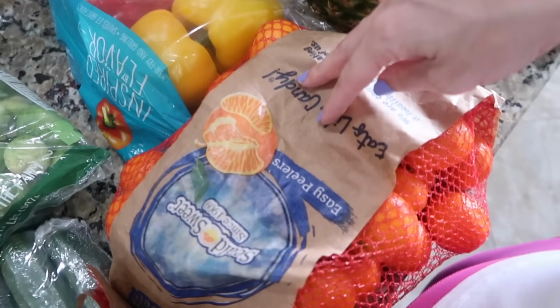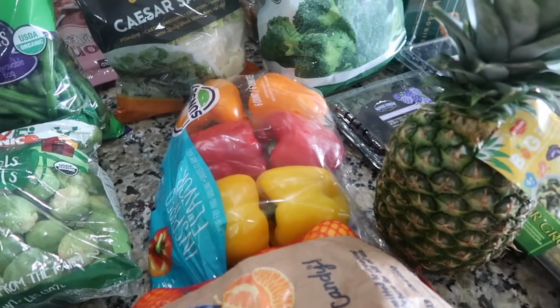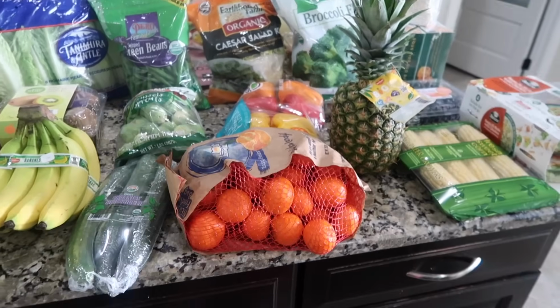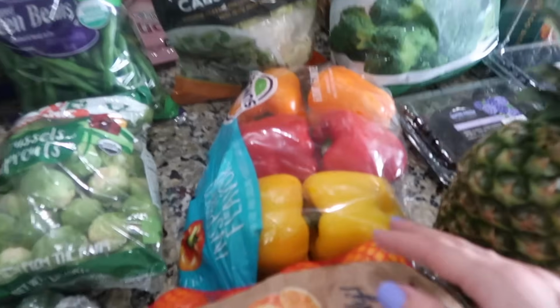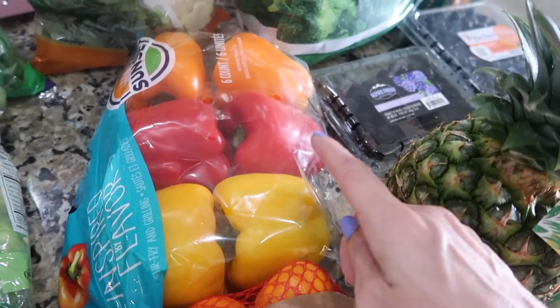And are they in season? I feel like they're almost on their way out. Not that it matters, because nothing these days is ever like, I don't know what I'm trying to say, but everything is always available to us. Thank you GMO, thank you shipping and all that good stuff. Everything's fake these days, but it's always as delicious as we remember it to be.